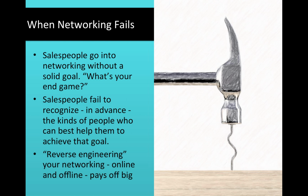So again, let's take a step back from LinkedIn and talk about networking in general. The information on this slide refers to both online and offline networking. Salespeople typically fail at networking because they go in without a solid goal. They don't know what their end game is. So you have to define your end game in networking, whether it's at the chamber or at a leads club or whether it's online at LinkedIn. Salespeople typically fail to recognize in advance the kind of people who can best help them to achieve their goals.